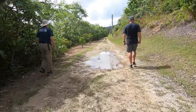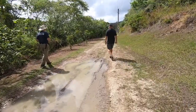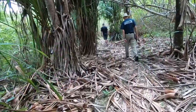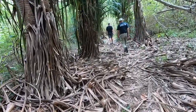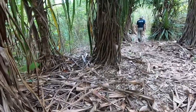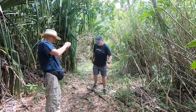Brent tells us that they have a big project underway now to renew the signage and upgrade the fishing platform and the boardwalks on the trail, which are the worse for wear after more than 10 years. As we start in along the trail, we pass through a pandanus grove before reaching a low spot where Brent explains how to know that we are in a wetland.